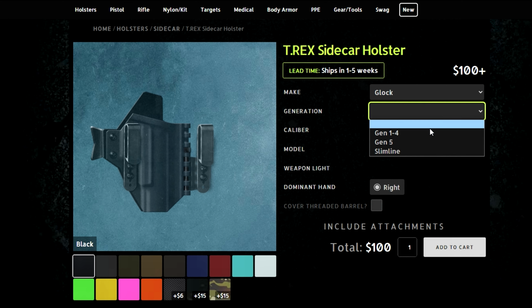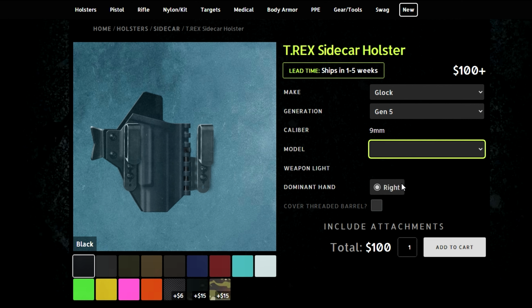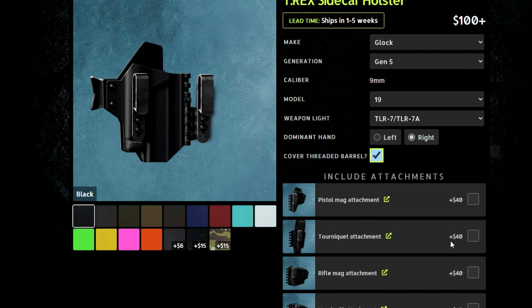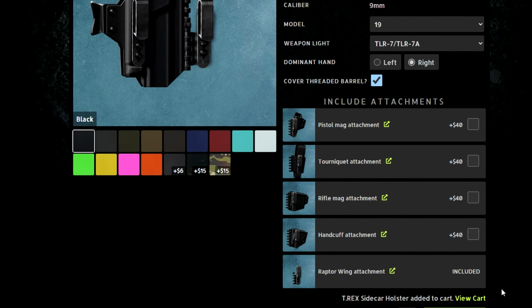First you select your manufacturer, then you select the gun, then you select the weapon length, then you select if you have a threaded barrel or compensated barrel, and that's it. You can select any other accessories you want to attach to that modular Sidecar system, but it's a very simple process. It's a very simple and fast process, and that's a great thing about ordering from T-Rex Arms.